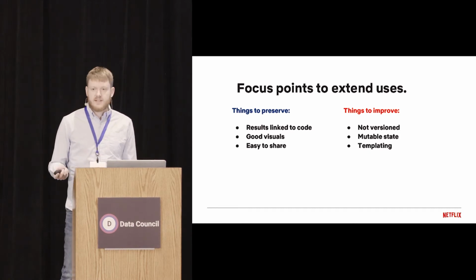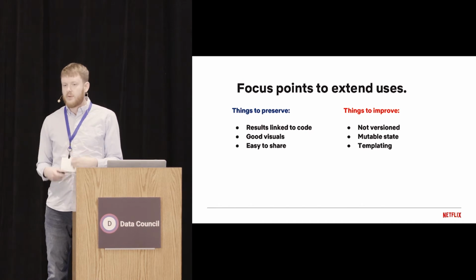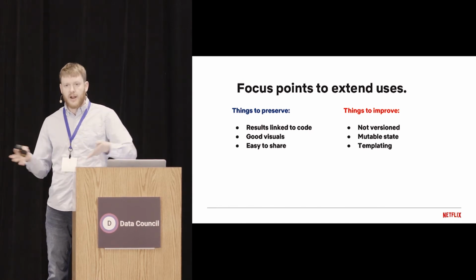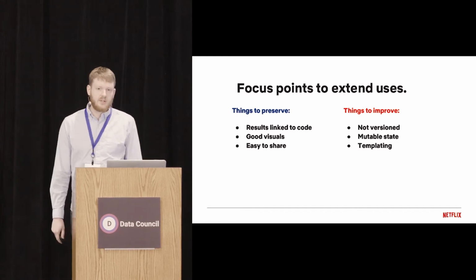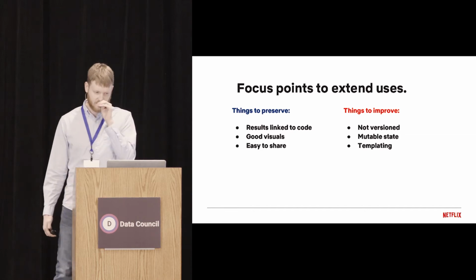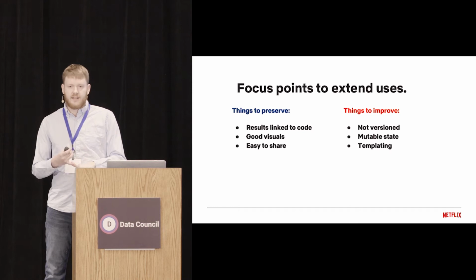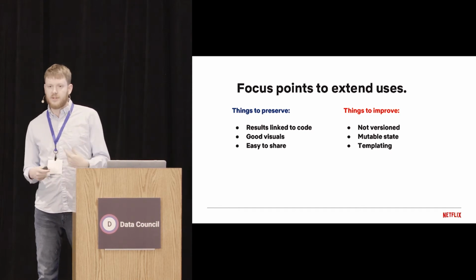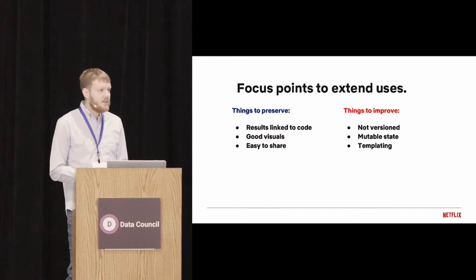It has good visualization, so you can set up a notebook so it's very clear about why decisions were made, especially when you have very complex data decisions. You can graph and plot the things that drive the engine that you're executing against. And it's really easy to share, especially if you make read-only interfaces, which is another technology we invested in around notebooks. But things we wanted to improve was the versioning, like the fact that you have a mutable object makes it really hard to reason about how it's going to behave and how it did behave. And the fact that you couldn't really templatize it.